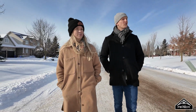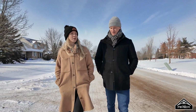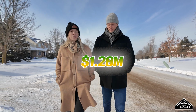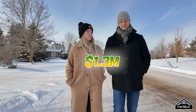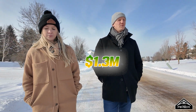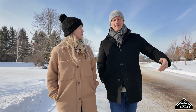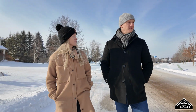So 2004. Okay, fantastic. And just as far as price point, where are these gonna fall? Yeah, so we sold the last property on this street in 2024 for 1.28. And the average price point is around that $1.3 million mark. Okay, so just for some context, as of right now in 2025, the market's in a little bit of a decline. So some of the last sales previously, 1.4 as high as 1.6 at the peak.